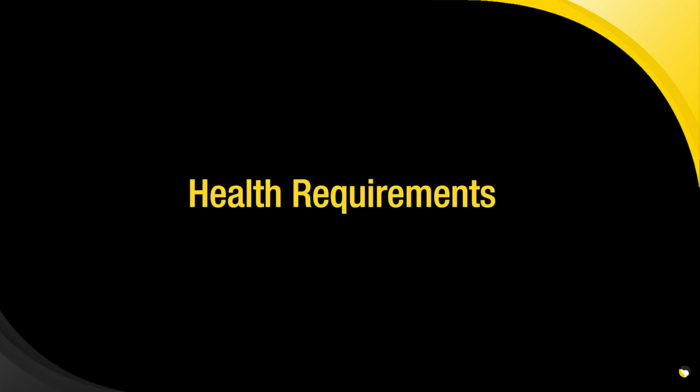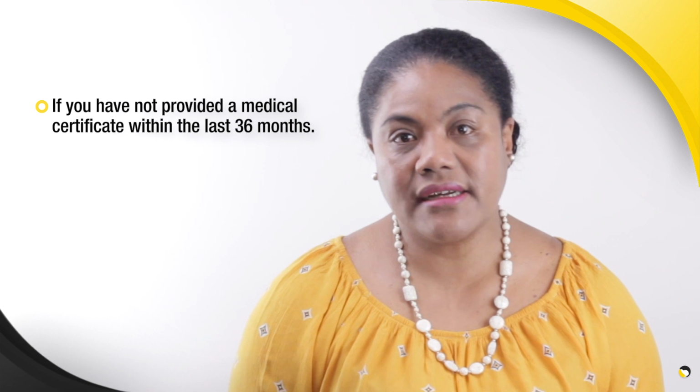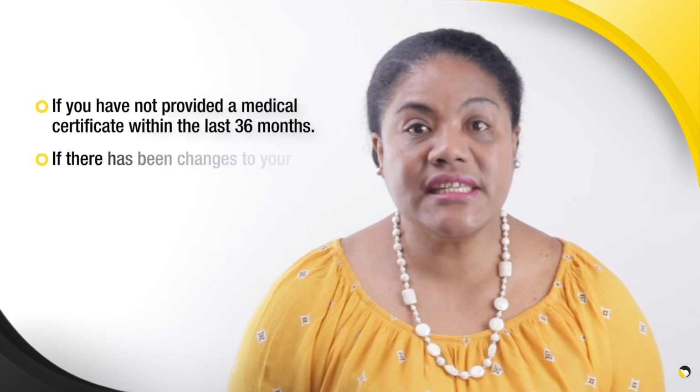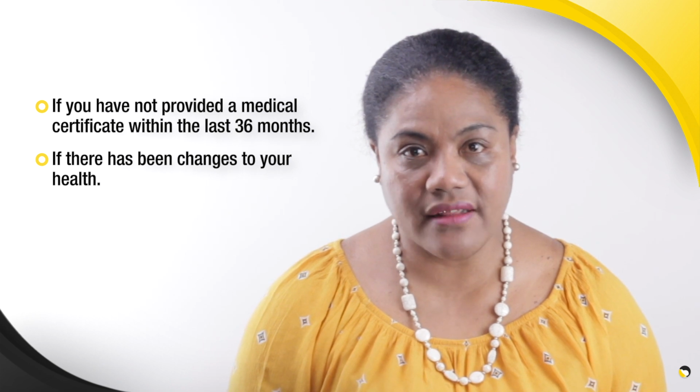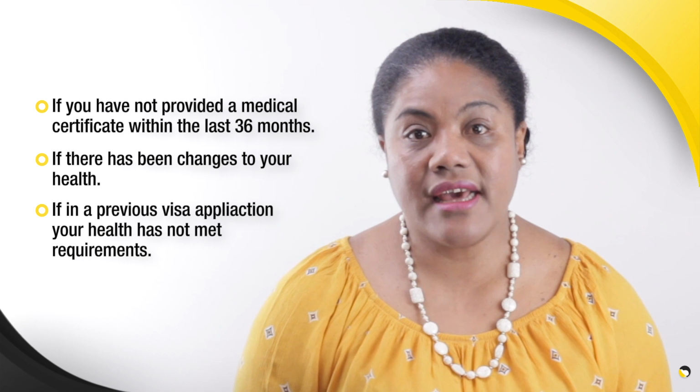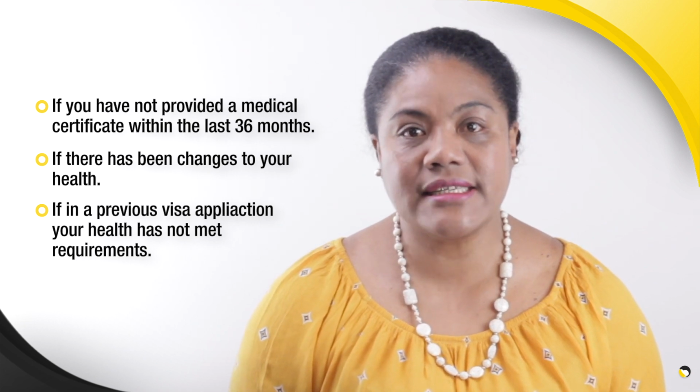You must still meet the health requirements for this resident visa. You will need to provide a limited medical certificate if you have not provided a medical certificate to Immigration within the last 36 months, or if there have been substantial changes to your health, or if in a previous visa application your health has not been found to be of an acceptable standard.